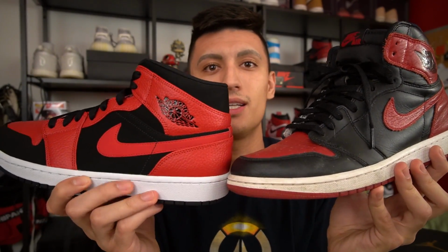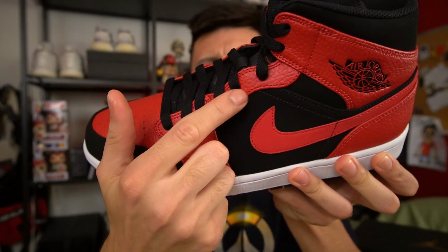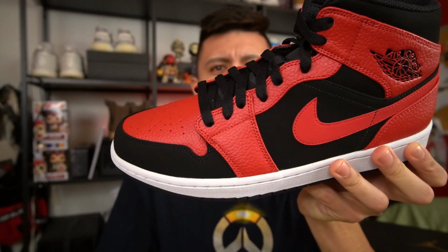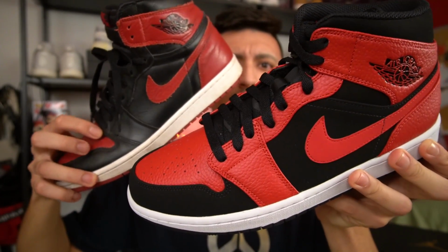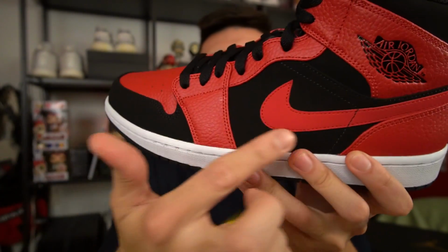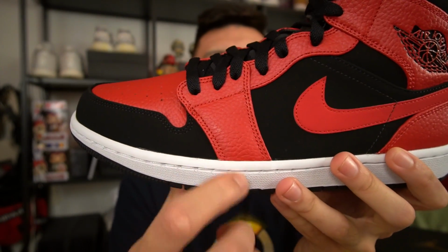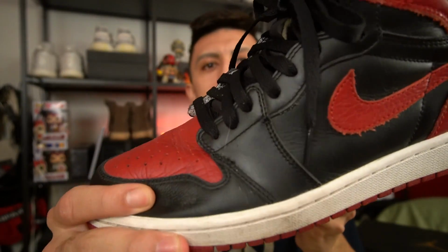I think the main difference in these shoes is that the little eyelet part right here is red instead of black, and it's actually black on the high top version, as you guys can see. So you can really see more of a color block separation here. And the materials on the mid top, they actually use nubuck right here, not leather. The rest of the red is all leather, but here it's nubuck. This part here too is also red, while it's black on the high top.